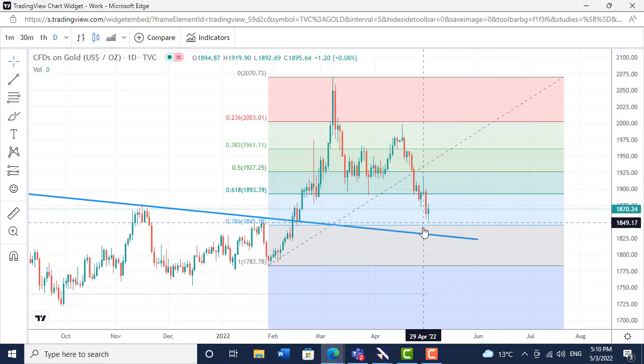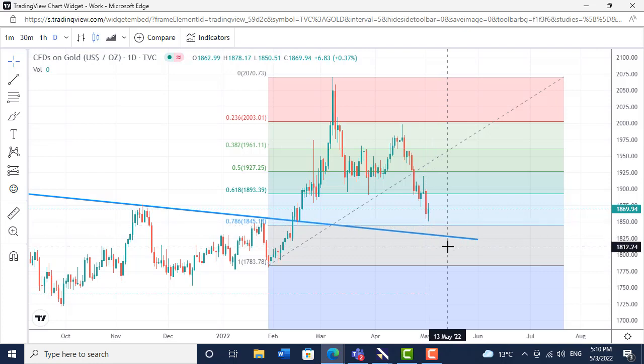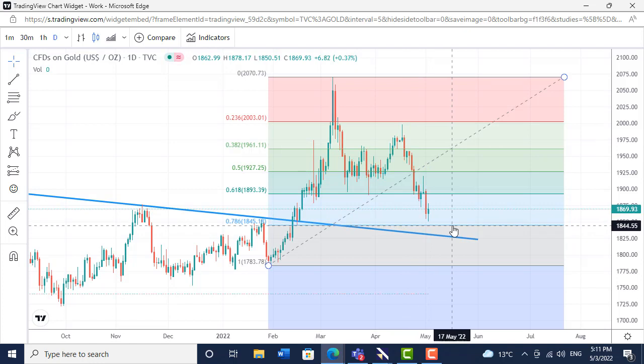I think that looks like a very, very good entry point for gold with a fairly tight stop loss for traders and investors, and I'm certainly going to be looking at that level. That level's about 1844 on this particular chart over the next couple of days.